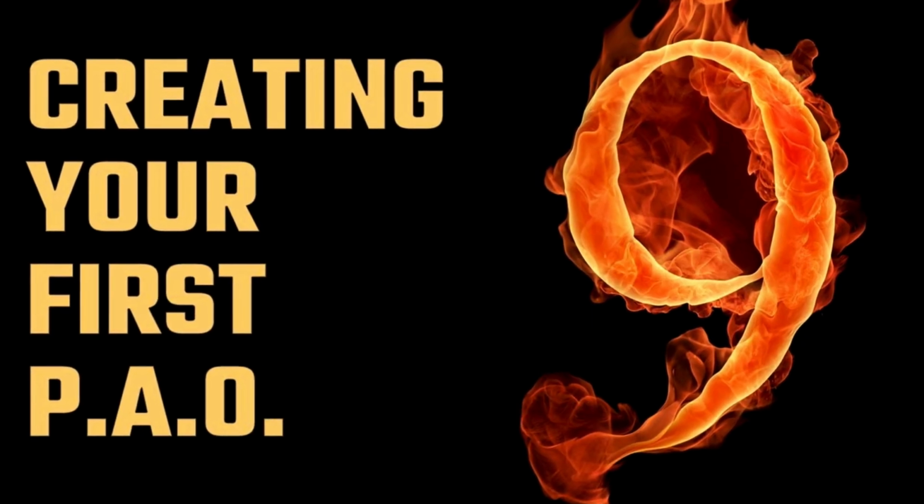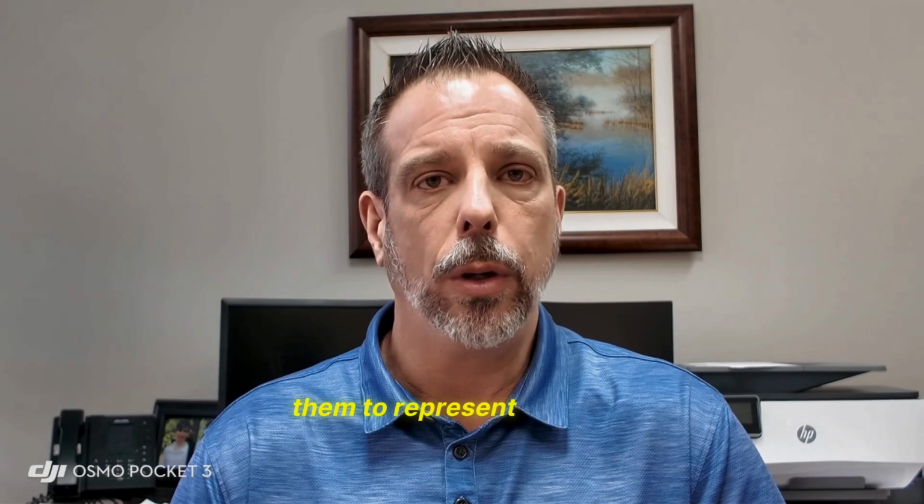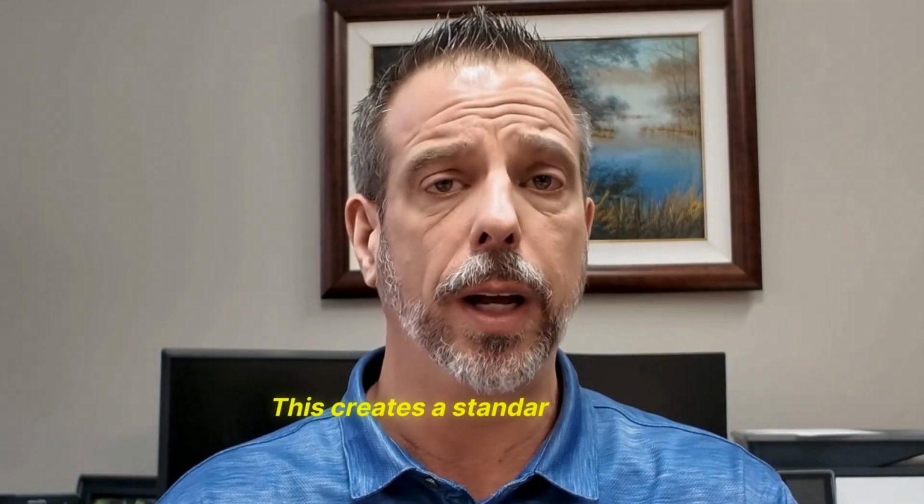When dealing with numbers, consider developing a person-action-object system. Assign specific images to numbers 0-9, then combine them to represent larger numbers. This creates a standardized encoding system that speeds up the process significantly.